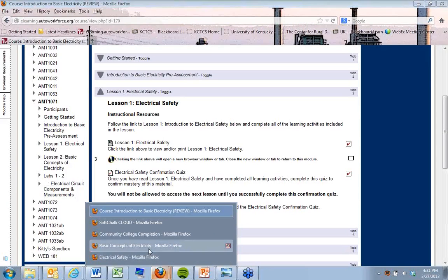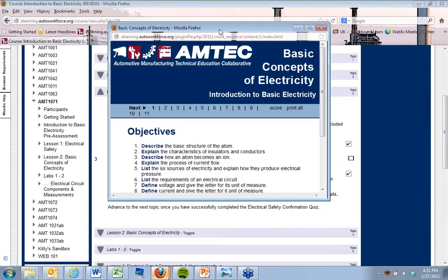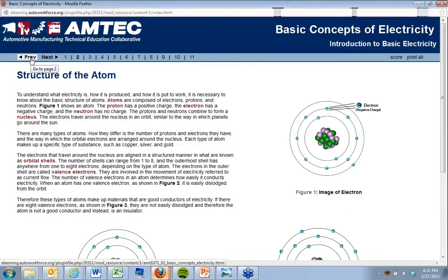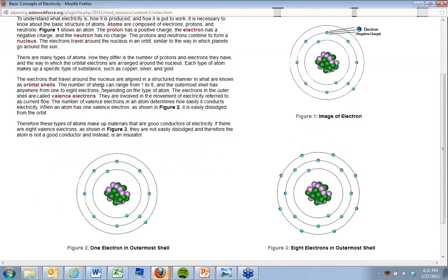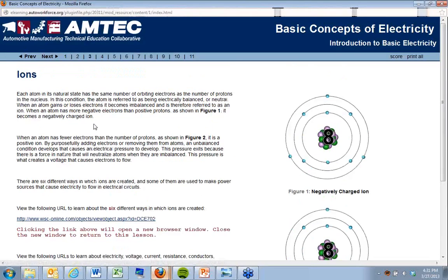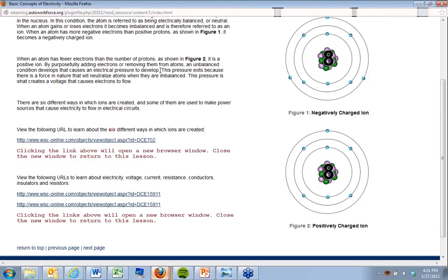To show you another one of our lessons, the basic concepts rather than just the electrical safety. Again, same interface. And then a student would advance through here, and now we're going to start talking about structures of atoms and ions. One of the things we've done too is that we've used open educational resources, by providing some links back to the Wisconsin Online that was funded out of the NSF, making use of what was already available.